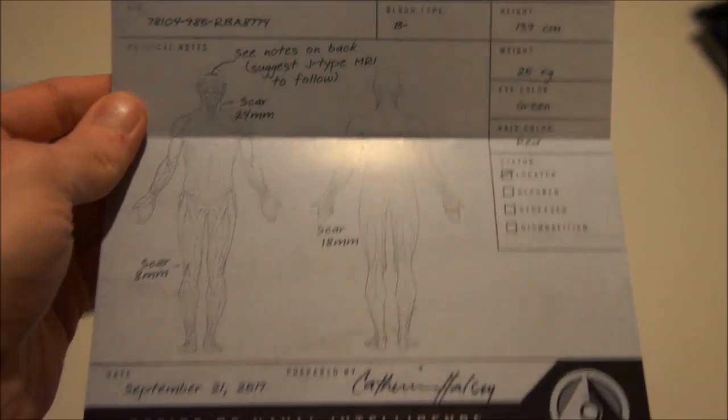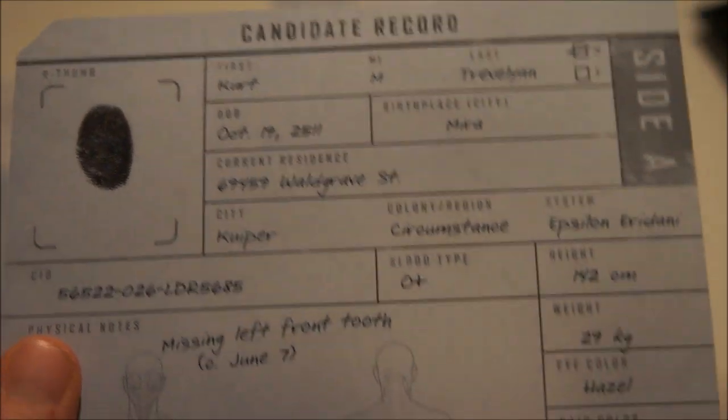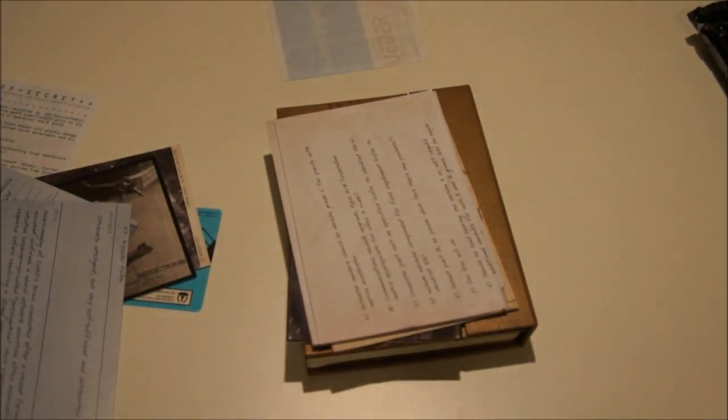It shows details on the person, where he has scars, etc., his vaccinations, his test scores, and some personal notes. And these are probably the main characters of the game. And this one is Kurt Trevelyan. Missing left front tooth. And again, a whole lot of backstory information on the game. This is truly one of the most intricate limited editions I've seen in the last few years.